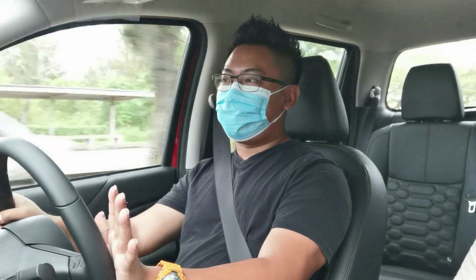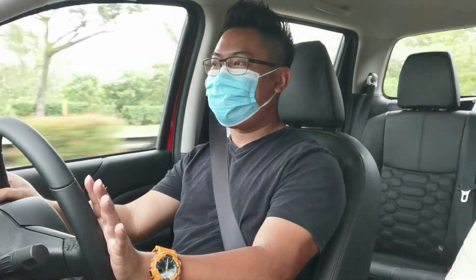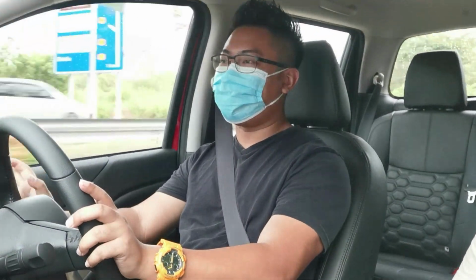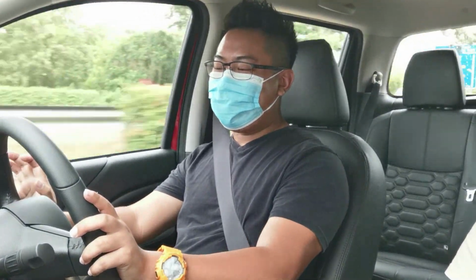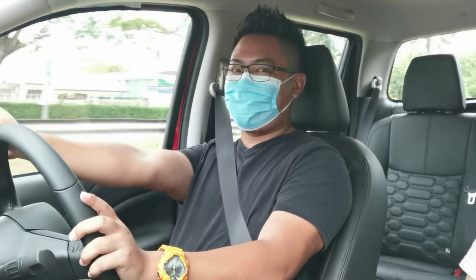Another thing that I like about this is the seating position. At first I was a bit sad that there's no telescopic adjustment, but then it's actually okay. My hands don't feel stretched, you know.